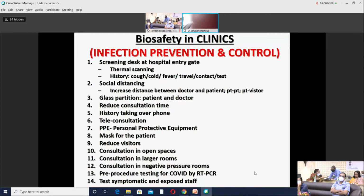The first thing is a screening desk for all patients and visitors who enter the hospital, and that is done at the hospital gates. So what do you do at the screening desk? You actually do a thermal scanning of the individuals entering. So you see whether they are having a fever or not. You also take a history on a sheet of paper about the presence of cough, cold, fever, a travel history, particularly foreign travel, if any, a contact history with a positive case, and last but not least, whether that individual or the associate has had a COVID test recently or not. So these questions in the form of a simple questionnaire help us to identify the at-risk groups.